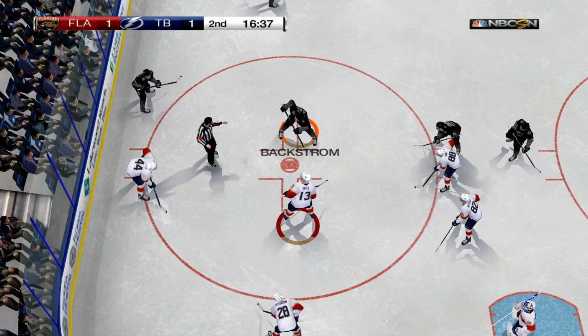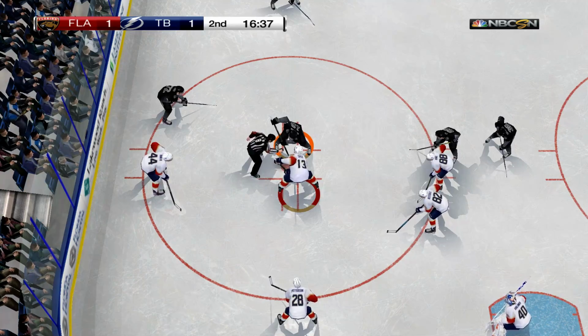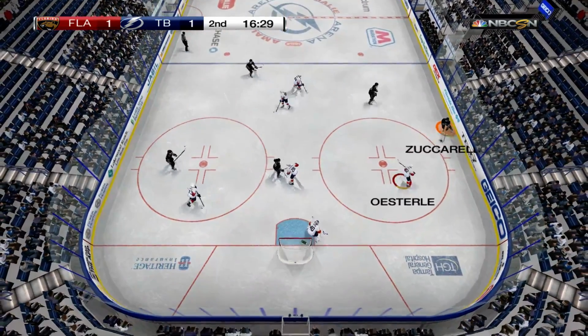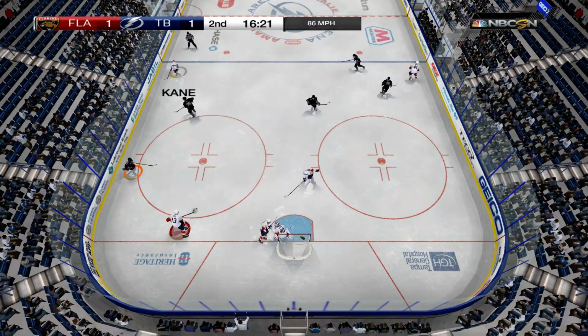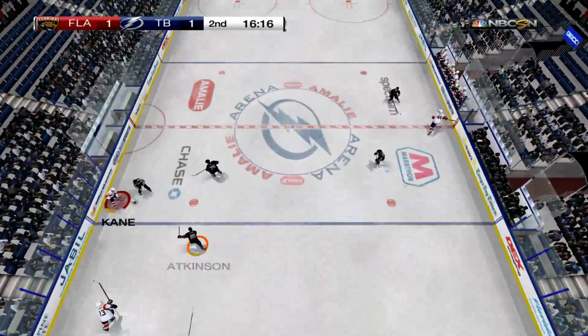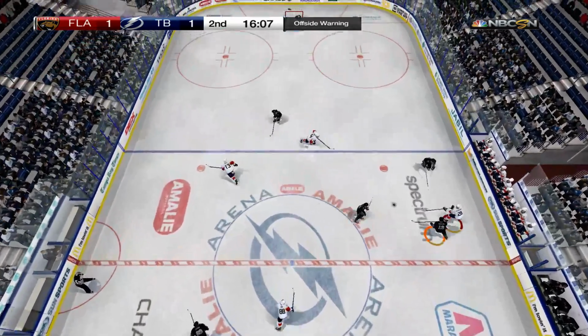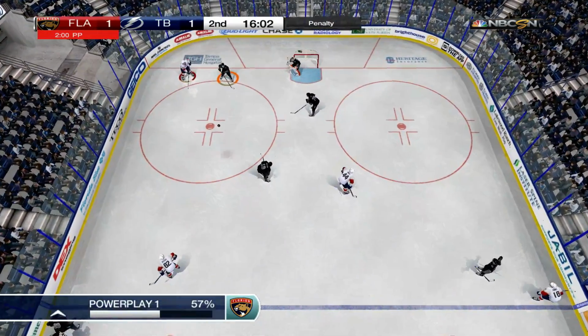His fillings are gonna rattle with that hit. He was pounded. Backstrom won the draw. Gets away a hard shot. Coyle scooped it up. The ref indicates a delayed call. Fires it right on. Zuccarello gets called for hooking.